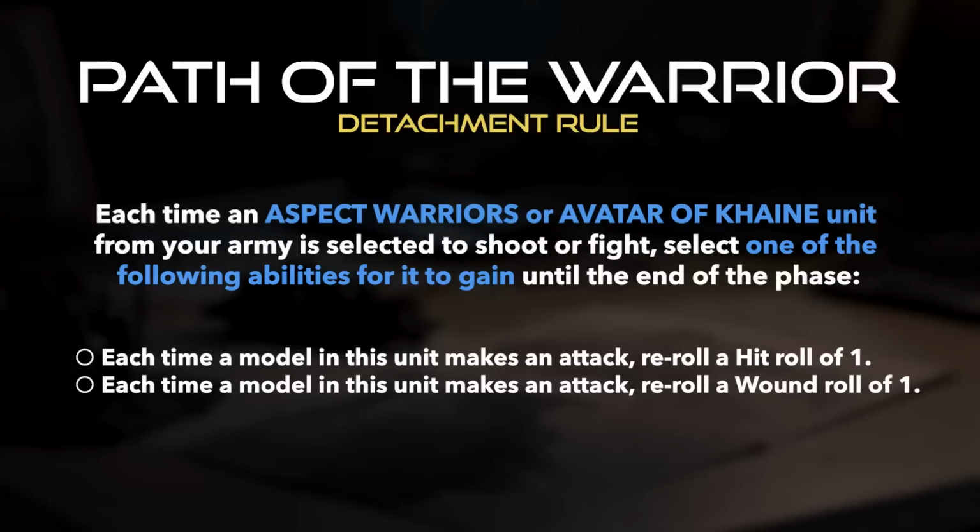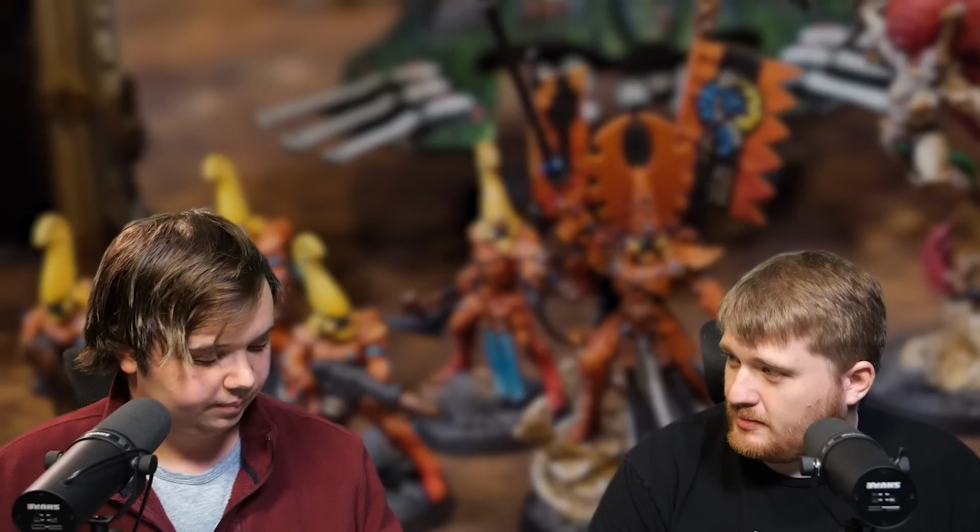Aspect Host, Path of the Warrior. Each time an Aspect Warrior or Avatar of Khaine unit from your army is selected to shoot or fight, select one of the following abilities for it to gain until the end of the phase: reroll ones to hit, or reroll ones to wound. And oftentimes, one of those will be better than the other. Yep. For example, if you are swinging Jain Zar, she rerolls wounds against characters, so reroll your hits.